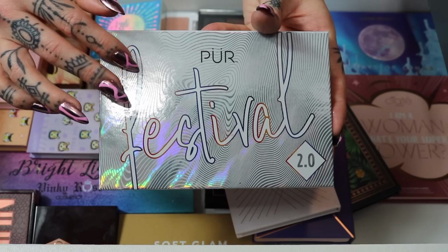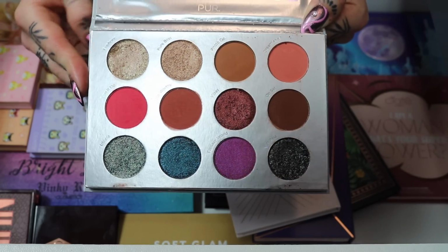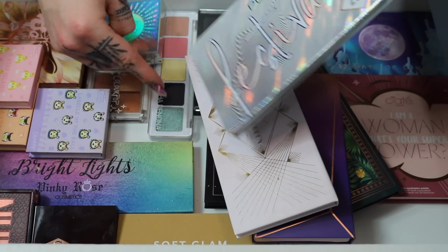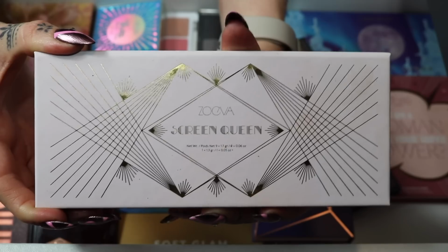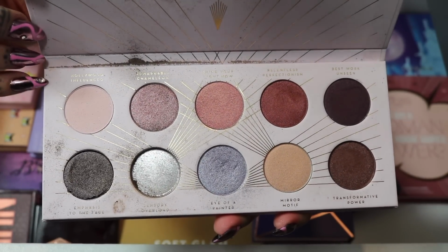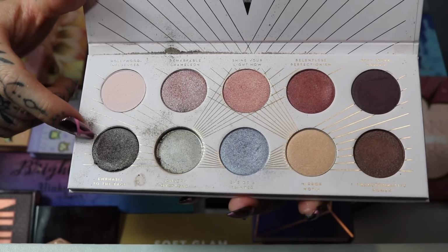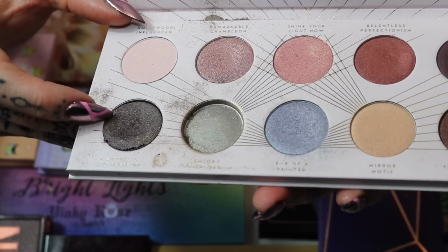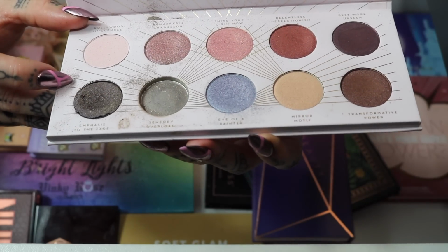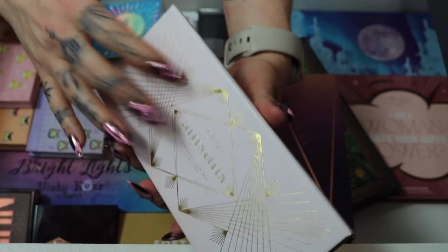Got rid of 2. Then also by Pure, I have the Festival 2.0. It's got lots of good colors in here, but I honestly do not really reach for it all that much. And if I'm keeping other fun ones, let's pass this one along. Next is the Zoeva Screen Queen. I believe there was an issue with the formula because this one just kind of disintegrated in here. This other one is also falling apart. It's ready to just pop out of the container there. So I think there was something going on with the shadow quality of this specific Zoeva palette, so I'm gonna get rid of it.